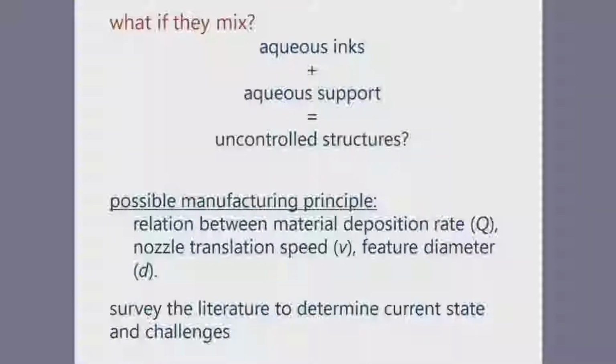Often, it's desirable to 3D print an aqueous ink inside of an aqueous support material, and the fact that the ink and the support often share the same solvent leads us to question whether we can maintain control, whether we'll get mixing between ink and solvent. One way to test this is to ask, does 3D printing inside of a sacrificial material follow a very simple manufacturing principle, which relates the material deposition rate coming out of the nozzle and the nozzle translation speed to the diameter of the feature that's being produced.